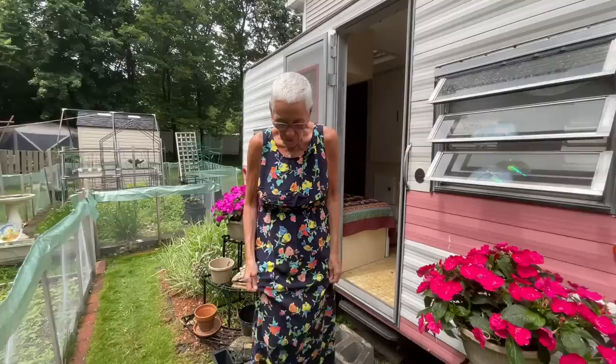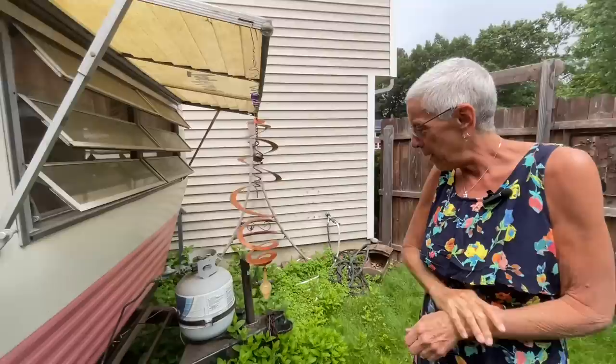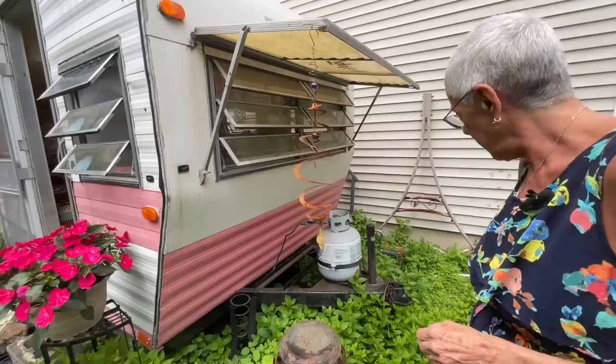Over here, it has this awning that's over the jalousie windows, which is really great. And then there's the hitch thing with the propane tank. And yeah, it's in pretty good shape. It stays dry. I don't feel any leaks in there.